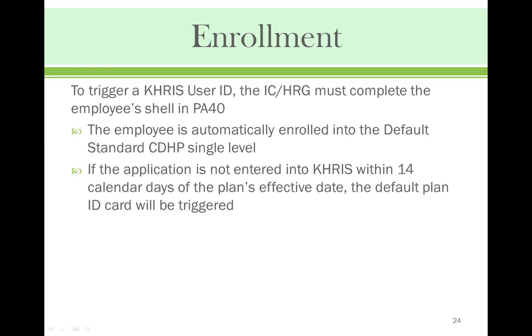In order to trigger the CRIS user ID to the new employee, the IC or HR generalist must complete the employee shell in the PA 40. The employee is automatically enrolled into a default standard consumer-driven health plan, single level of coverage, until either they've enrolled online or you have processed an application on their behalf. If an application is not entered to the CRIS system within 14 calendar days of the plan's effective date, the default plan ID card will be triggered to the member.